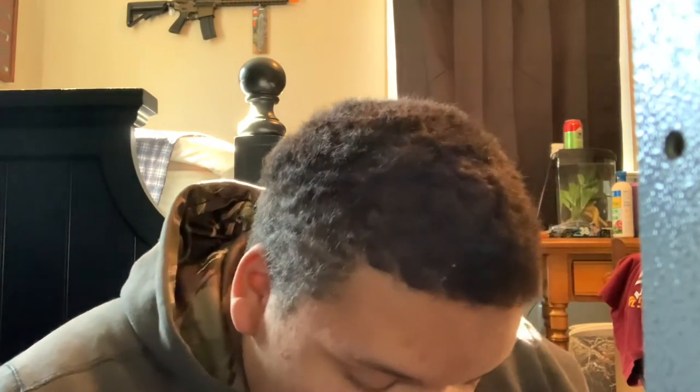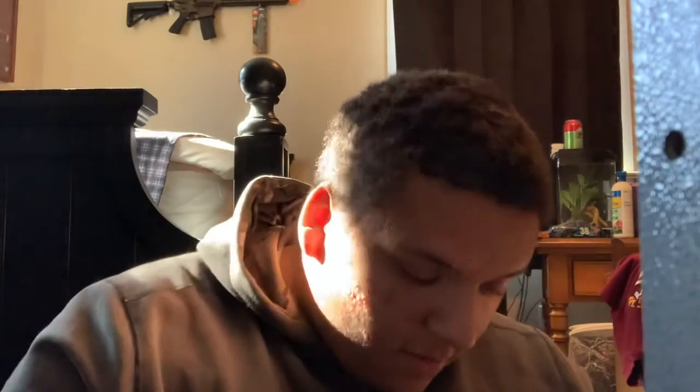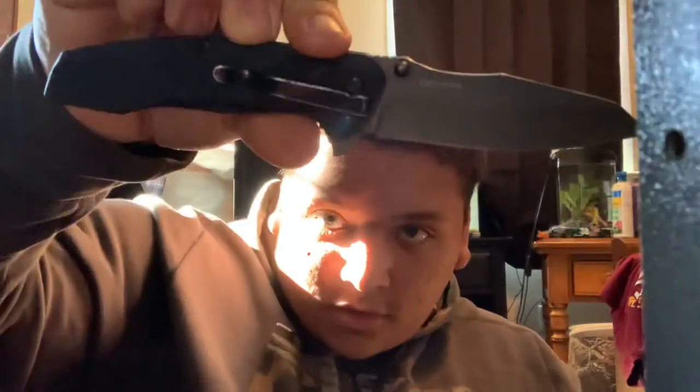Next, we got another Kershaw 2020 holiday pack knife. I have carried this, but it's not my carry rotation. Another big, heavy knife. Love this thing. Stonewashed blade. I've had this one a good while. Carried this one a bunch. This is the 2018 holiday pack. This is when I first started getting into good knives.